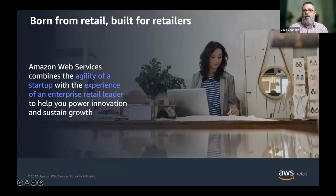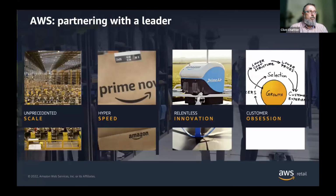But not all cloud service providers are alike. AWS uniquely combines the agility of a small startup team with the experience of an enterprise-class retail leader. This experience enables us to deliver massive growth to retailers, and is why the largest retailers in the world run their businesses on AWS, including Amazon.com. Born from retail, built for retailers, AWS is continuously developing industry-specific services that are market-tested by Amazon.com and then externalized for customer use.